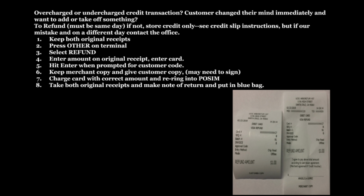So for a refund, we're going to keep both original receipts from the customer. You're going to go to your terminal and hit Other, select Refund, enter the amount on the original receipt, and then enter the card. Hit Enter when prompted for the customer code. And then you're going to keep the merchant copy and give the customer copy. They may need to sign. And you're going to charge the card with the correct amount and re-ring into Possum. You take both original receipts and make note of return and put it in the blue bag.